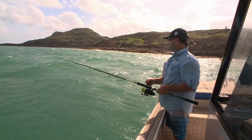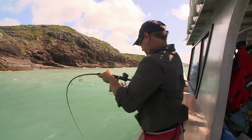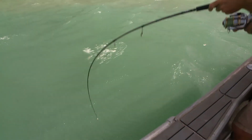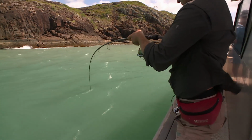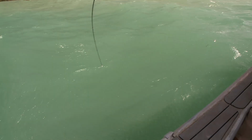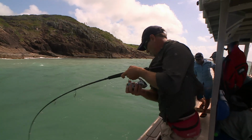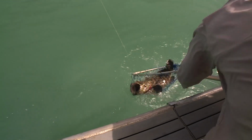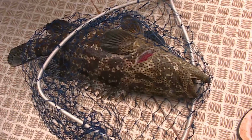But even in paradise, it doesn't always go all the fisherman's way. So it's all the more satisfying when it starts to look and feel like I could have hooked up to what might be the session's grand finale. Big cod, is it? Yeah. Woo! He's a big fella. He's a nice one. Yeah, he's a big cod.